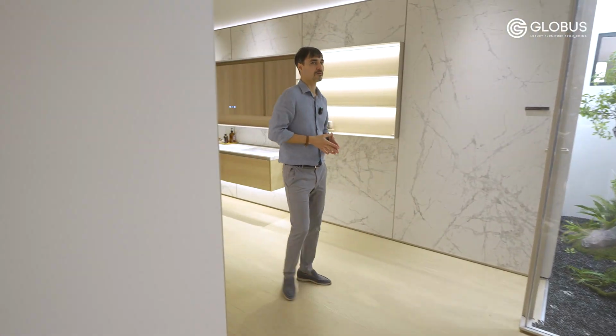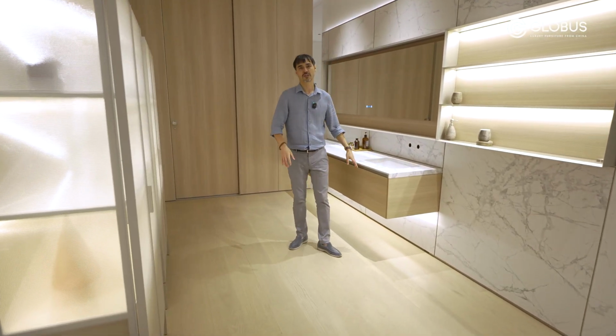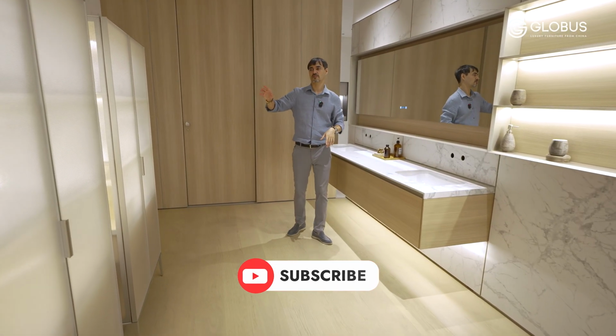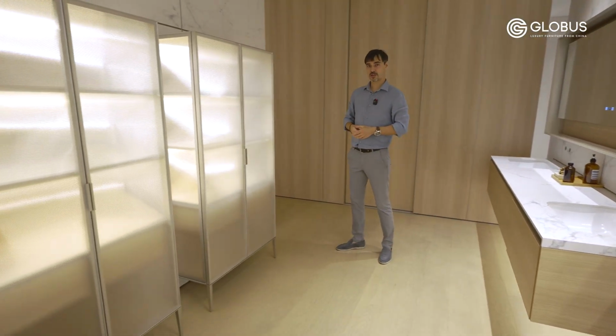Now we're moving on to the bathroom area. So they also make cabinets, mirrors, and shelves. And I want to draw your attention to this cabinet. Here, champagne-colored aluminum is used. It's a very neat, intricate piece of work. Inside, light oak wood is used with a push-open system.